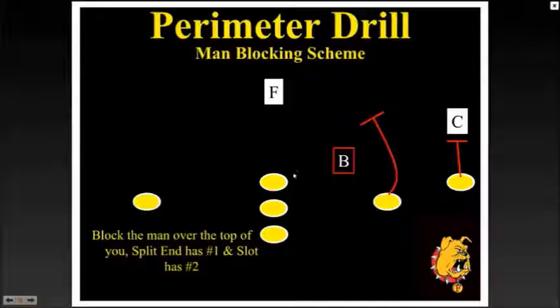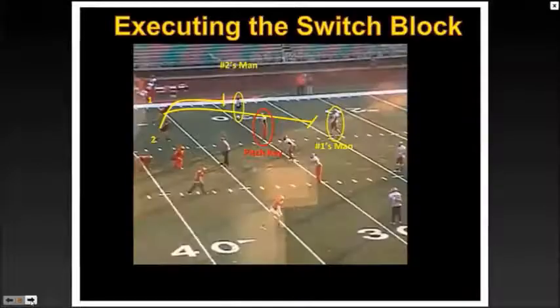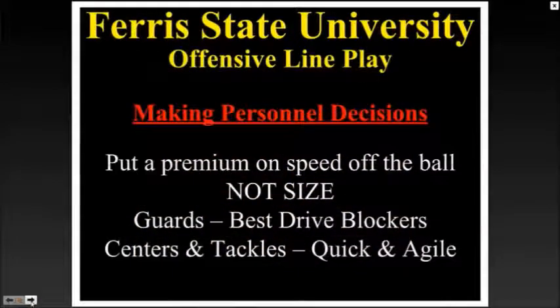We'll do a couple of different blocking schemes off of this. Block the man over you. Perimeter blocking drill. This is a great teaching tool for blocking on the edge. It's a good way to create an environment of learning through many repetitions in a short period of time. Here we'll see our switch scheme. We put a premium on speed off the ball, not size. So our guards are our best drive blockers. Centers and tackles are quick and agile, which is kind of the way we roll.